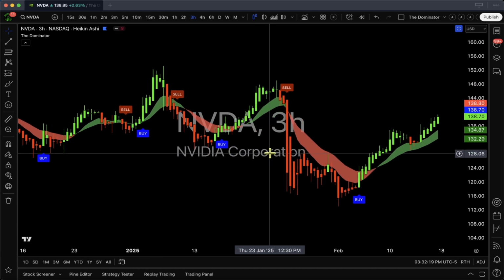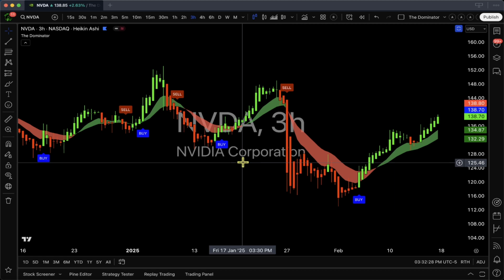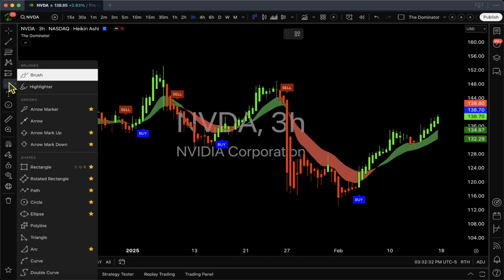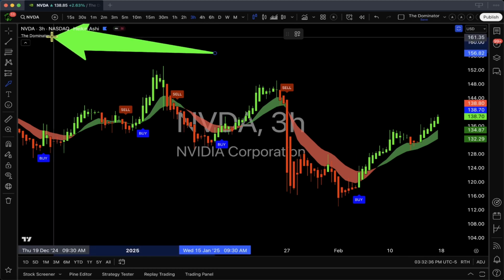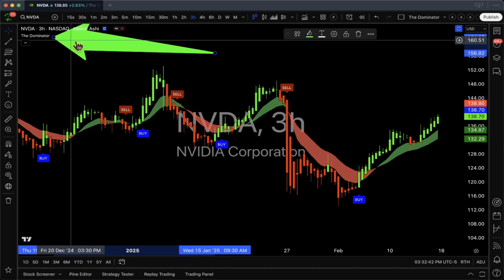Check this out. What you want to do is sign up for tradingview.com. You get this for free. The charting platform is free, guys. You add this indicator right here, and the name of the indicator is called the Dominator, guys. The Dominator is going to tell you when to buy and when to sell.